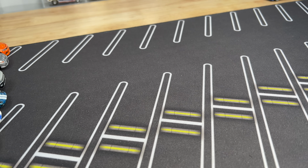Now we're going to look at all of the licensed moving parts new models from Matchbox in 2022. There was a slew of them. It seems like this line is growing bigger and bigger and bigger. And I'm not just talking about the actual moving parts line, but there's also Matchbox collectors.